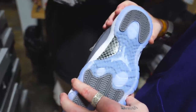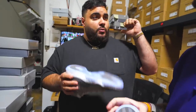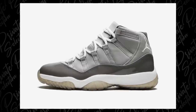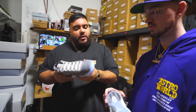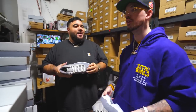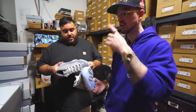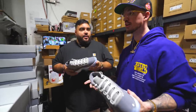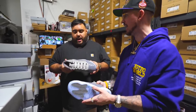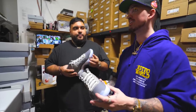Now, I got something to talk about. The sole on this is the icy blue, right? The last sole, 2010, was icy blue. The one before that was actually clear. They changed it. What do you think? Clear or icy blue? Icy blue, because this is just what I remember. Clear would be cool too, but I feel like clear would get dirtier faster. I think that's why they switched it up. Even when you're walking around, this blue is going to help hide some of the dirt. And if you step in a puddle or rain, it's going to help hide that from looking like it's getting dirty faster.